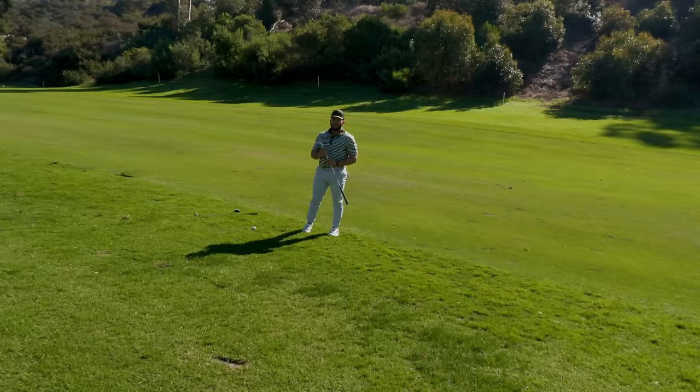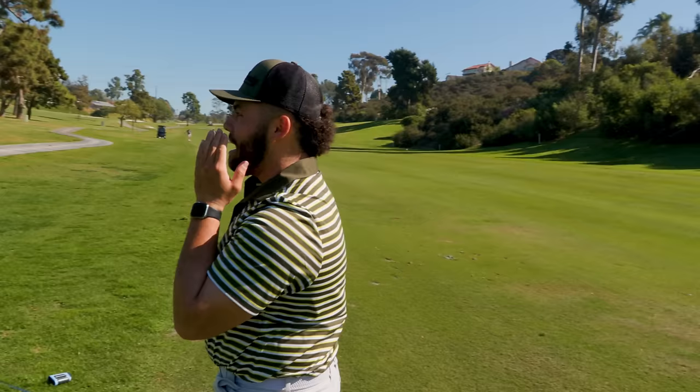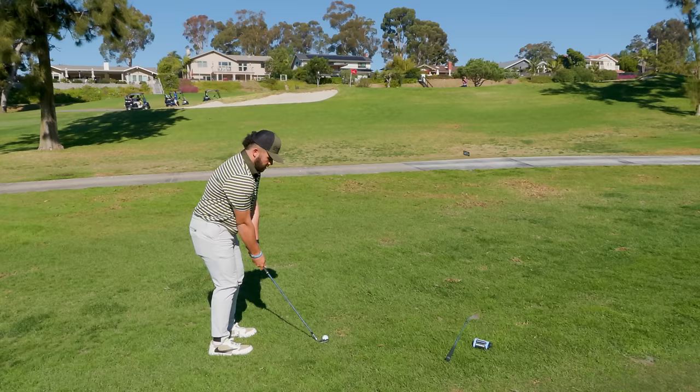All right, we drove it pretty much pin high. This is crazy. I must have gotten a kick off of the cart path or something because there's no way that I would have flown it here. I've got 45 yards to the pin. Gotta get this up and down to make birdie. I think if I make birdie, I'll be safe.